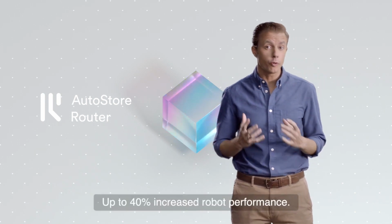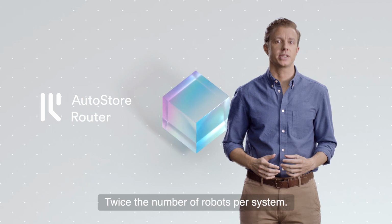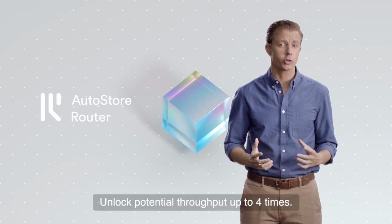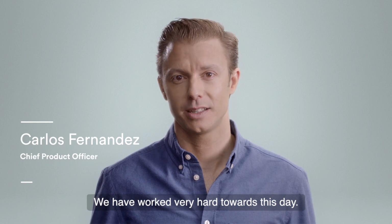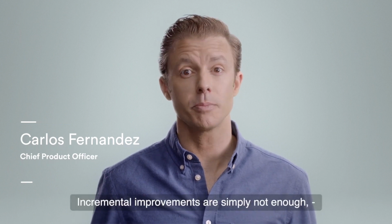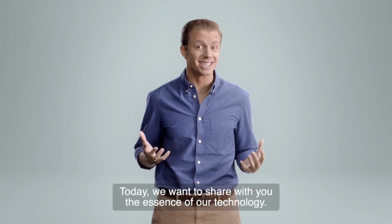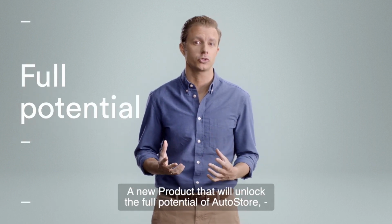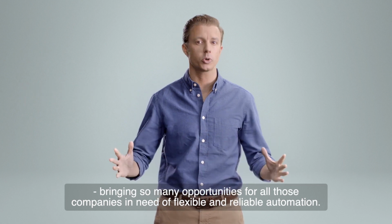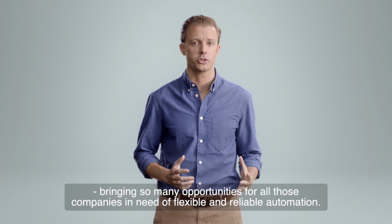Imagine up to 40% increased robot performance, twice the number of robots per system, unlock potential throughput up to 4 times. We have worked so hard towards this day. Incremental improvements are simply not enough, and we were forced to reinvent ourselves in order to grow. Today, we want to share with you the essence of our technology, a new product that will unlock the full potential of AutoStore, bringing so many opportunities for all those companies in need of flexible and reliable automation.